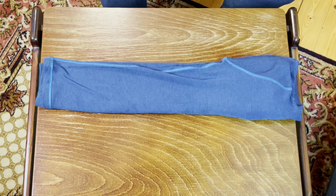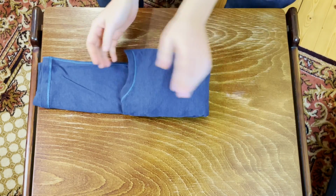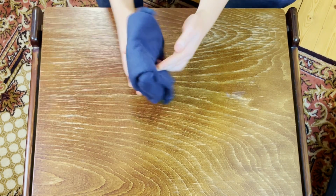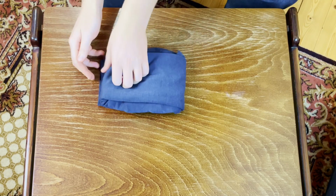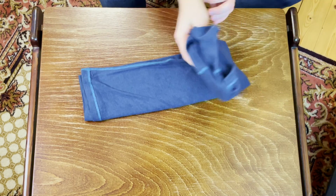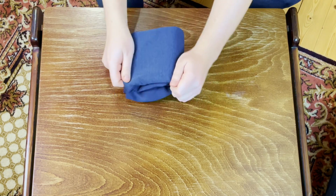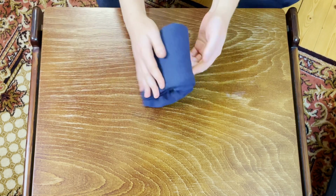Now, from here, we do have 2 options. Essentially, what we can do is split it in 3, and we can fold it down like this, and it's ready to stand up. Now, this one is made from wool. It's not as stiff in the fabric as something like cotton is. So for this one in particular, I'm just going to fold it in half first, and then I'm going to fold it over one more time like this. And it kind of creates the same shape that you can stand up.